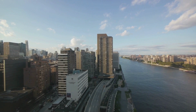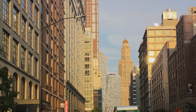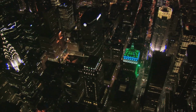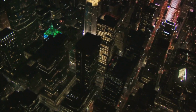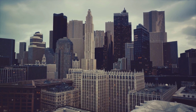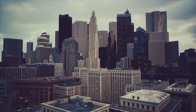These movements have given us an incredibly diverse range of buildings, each with its own unique identity. They've helped make New York's skyline one of the most recognizable in the world, a testament to the city's constant evolution and growth. Today, New York's architecture continues to evolve, reflecting the city's dynamic spirit. From the dawn of its architectural history to the present day, New York has always been a city that isn't afraid to break the mold, to push boundaries, and to constantly reinvent itself.